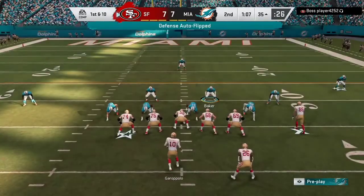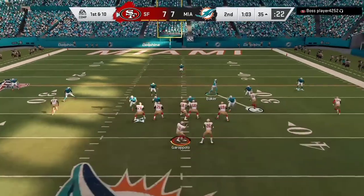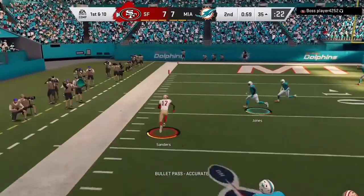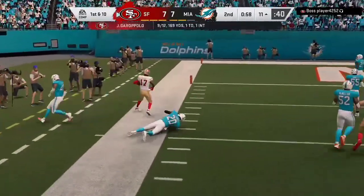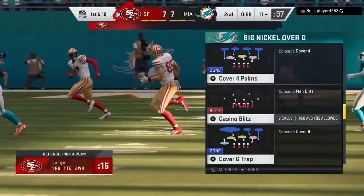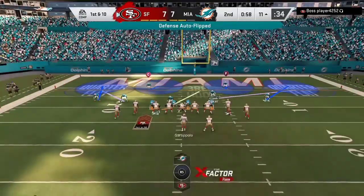So that changes things a bit. Here's a 1st and 10 all the way down at the 35. Working from the gun, Garoppolo. It's caught by Sanders. 23 yards on the play. Here we go. First down, San Francisco.